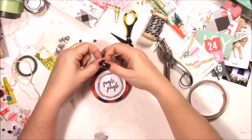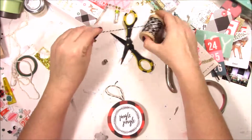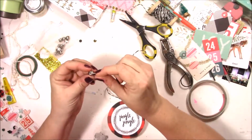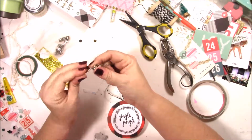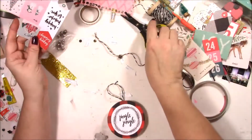So I'm just going to take another piece of this. I'm going to add a little tag to this one as well. And the jingle bell. So just thread it through the jingle bell. Sometimes these jingle bells don't have a very big thread. And I think I'll use the Happy Holidays because it's red.